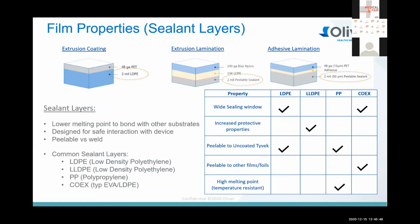a mixture of that. The table on the right will not go into detail, but it typically shows what kind of property is required at the end use, and so the sealant material is also selected. So this concludes the film part of it.